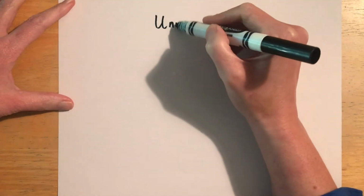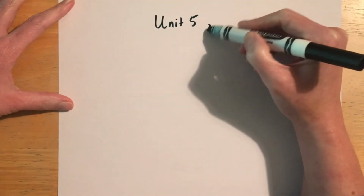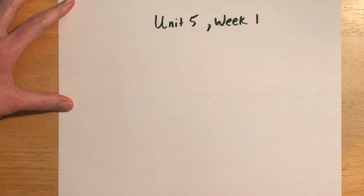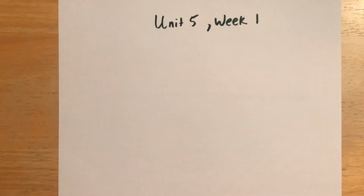We are going to be looking at the spelling words for Unit 5, Week 1. Most of the words this week will have a silent E on the end, and when a word has a silent E on the end, it almost always causes the vowel sound to be long. Go ahead and give you an example.